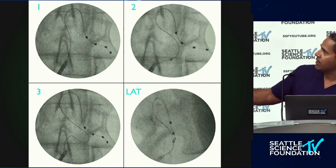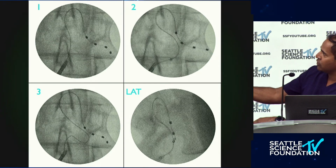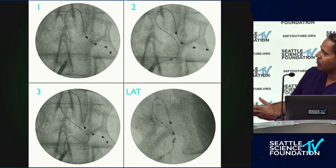So this just shows you step by step. First, that cephalad loop. Then what we do is we turn the sheath, the needle and the sheath, out to the 3 o'clock or 4 o'clock position. You can see the sheath is now aiming to the right. Then we'll feed the lead so it creates that caudal loop, as you can see here. And then again, retract the sheath. If we want to, we can add another loop out this way to make an M or a W.